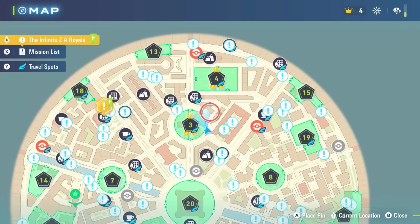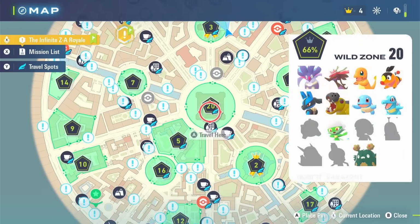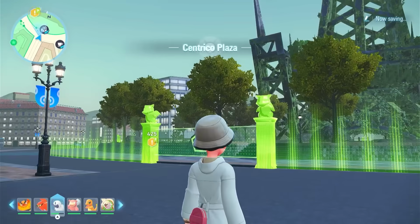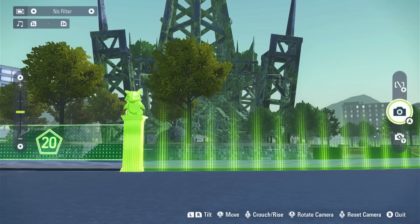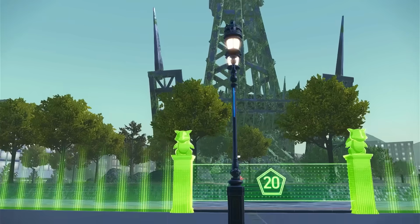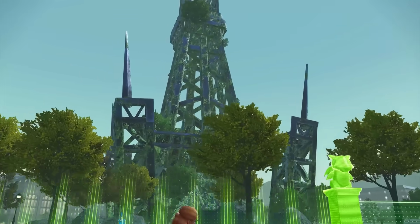If you have traveled straight down to Lumiose Tower at the end of the game, you will notice something very interesting. Lumiose Tower has now changed, and the way it looks is actually reminiscent of the actual Eiffel Tower. Now, we know that Lumiose City is based on Paris, where the Eiffel Tower is located, but Lumiose Tower always had a more futuristic look to it.